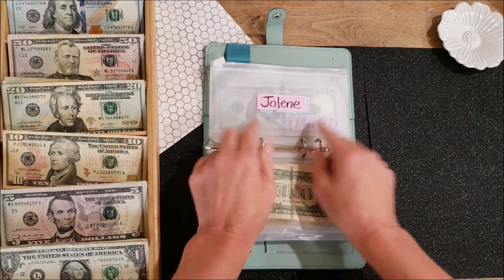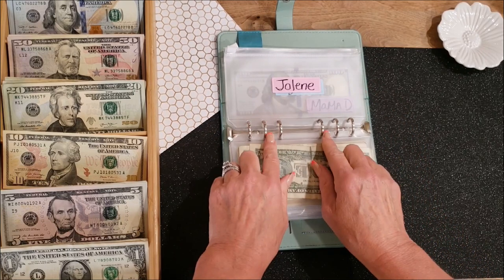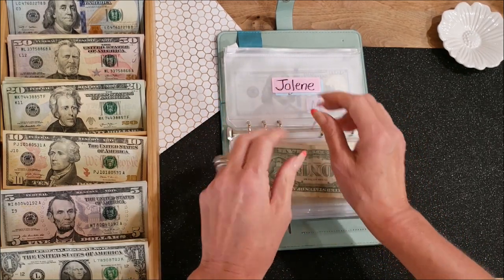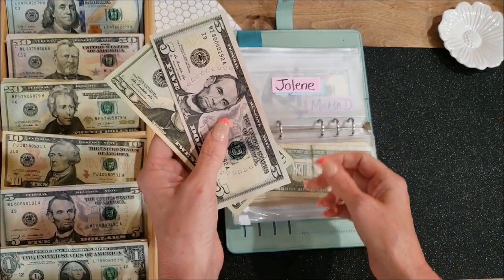Next one is a new one. This is Jolene. This is our granddaughter. I have decided I want to start sending her some extra cash so that the kids can take her somewhere or whatever they want to do. And Lolly and Pop are helping out.